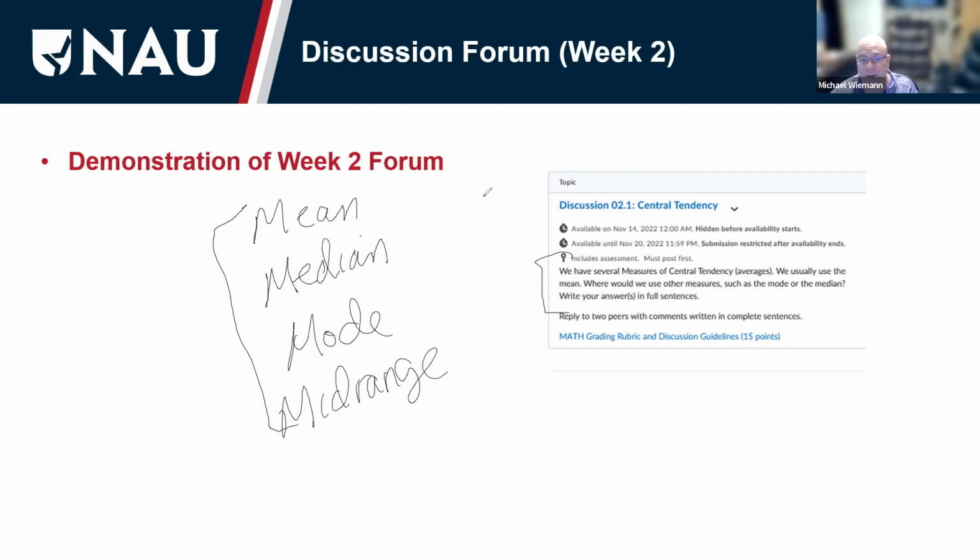Take a set of data. Show me, okay, this is how you calculate the mean. This is how you calculate the median. This is how you calculate the mode. This is how you calculate the mid-range. You can use what I show inside the homework videos of, okay, I went into Excel and I used X, Y, and Z, but give me a sample of data and show me what each of these look like from a math perspective.